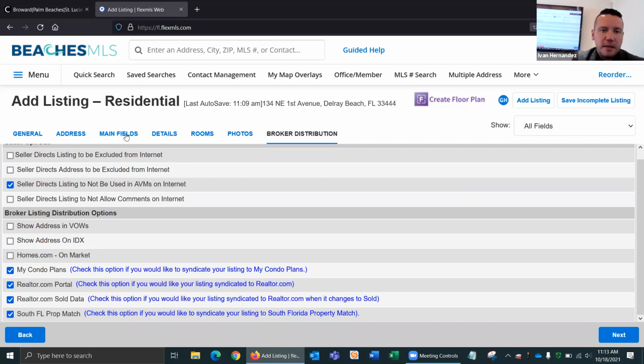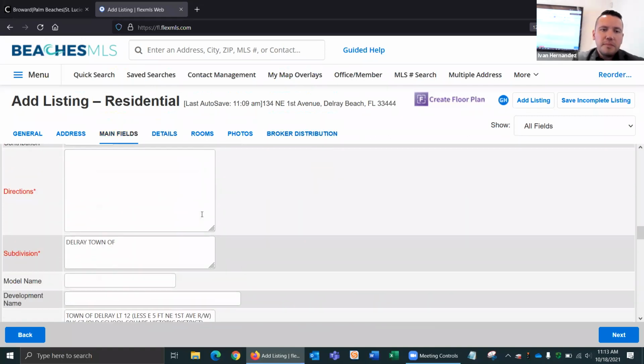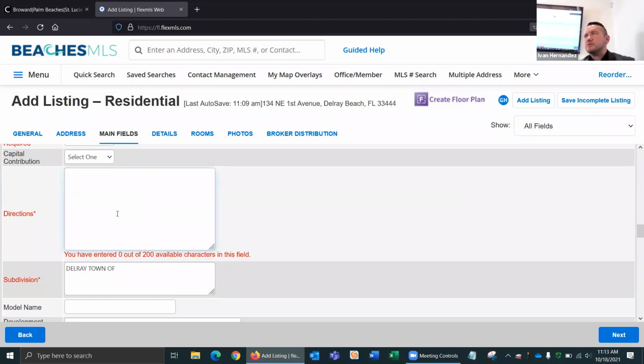this is really what the other thing is, let me go back to main fields. I really needed to talk to you guys about some basic MLS rules. For instance, directions. Driving directions. You may be tempted to just say GPS, Google Maps, MapQuest. I know. MLS rules say that you need to write out actual directions.